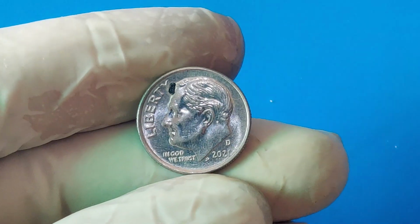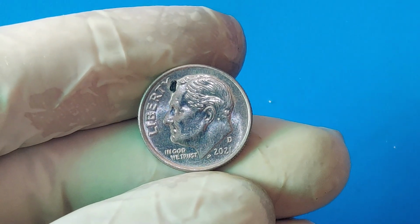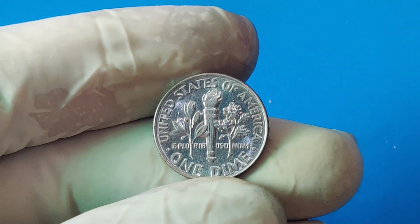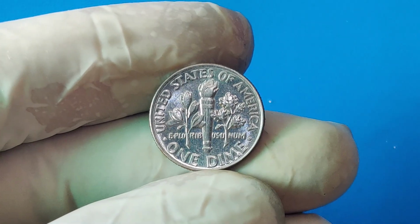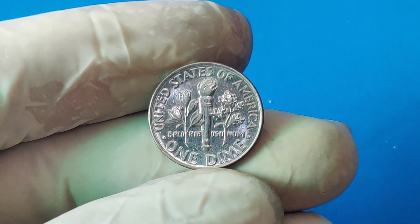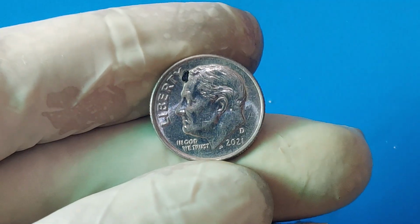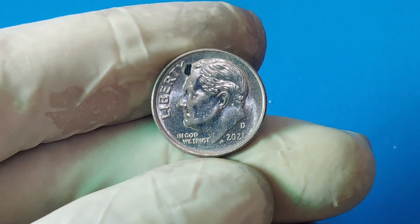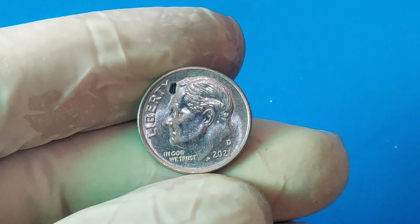We're diving into one such treasure, the 2021 P Roosevelt dime. This little coin, which might look just like any other dime in your pocket, is making waves in the numismatic world. And with some of these coins fetching as much as $7,000 in the current market, it's worth taking a closer look. So what makes this dime so special? Let's explore the history, the unique features, and why this tiny coin is worth a lot of money.